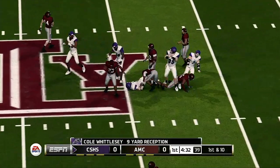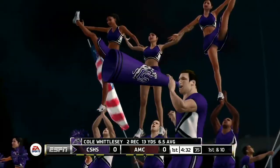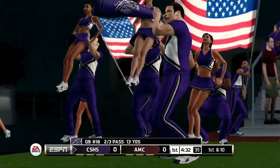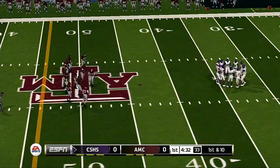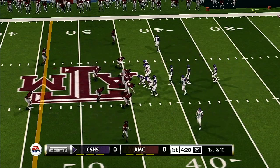He's taken down at the 44-yard line. This guy has that innate ability to get just enough distance from a defender to make a completion possible. You don't see it from every receiver, but this guy's got it. From their own 44-yard line, first down.